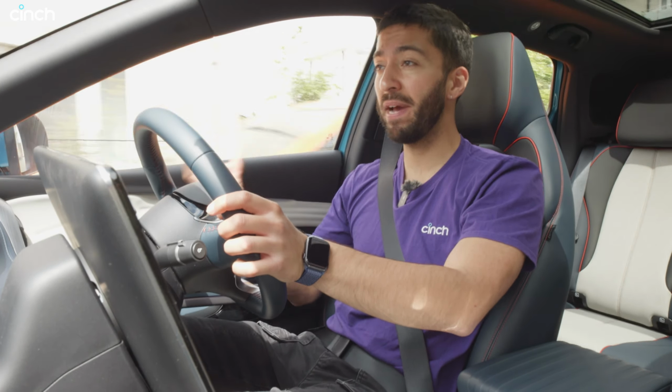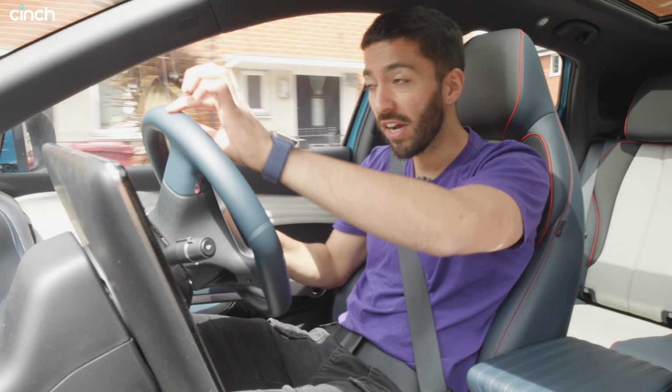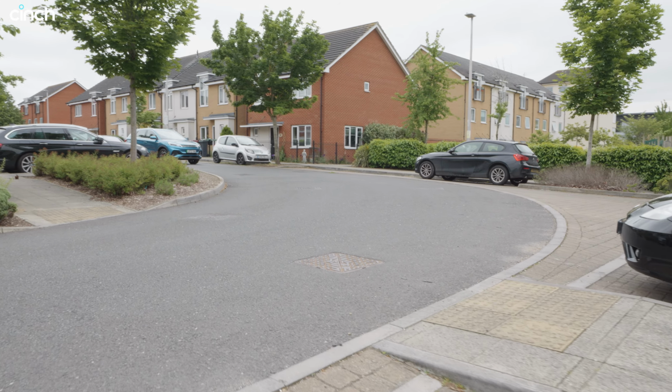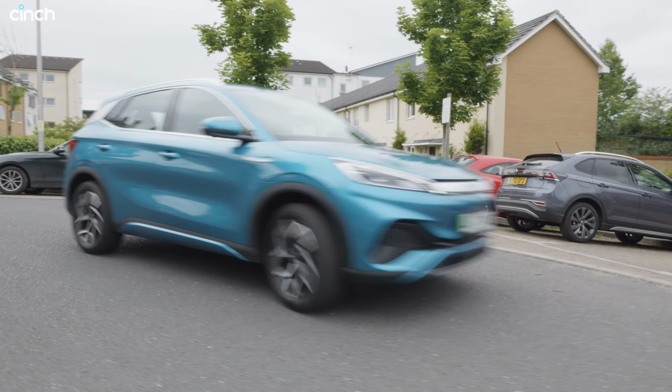Brakes feel good, pedal regulation is nice, the steering is very, very light. I mean, I can steer with pretty much just one finger of each hand, and the visibility around the car is great as well. That's a standard without the tech features, which we'll talk about in just a second.